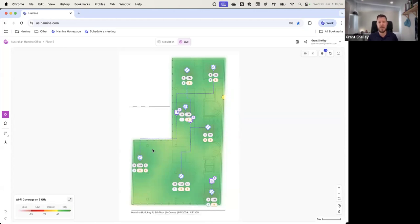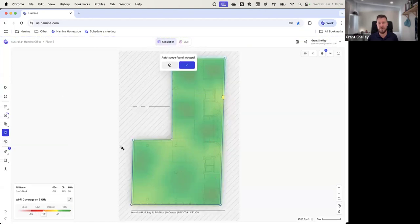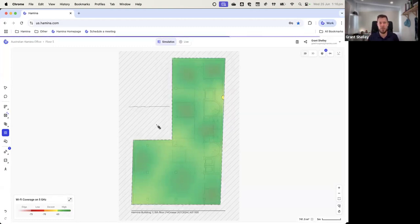And you may have noticed it's done a couple of things. So I can't continue without highlighting a couple of things. We did have a production push overnight. We have put all of our AI features in the tool, and they're all switched on by default. So, for instance, it's already set a scope for the environment. You can see here the AI has already scoped the environment, so we don't have all this RF bleed outside of the building. It's already scoped it for us, and I think that looks pretty good.